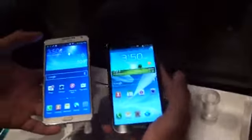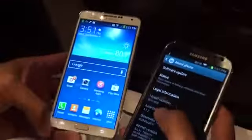Alright, for software, they both run TouchWiz, but both have TouchWiz based on different versions of Android. This is running Android 4.2 Jelly Bean. We will double check that, and they both have this famous Samsung whistle. I don't know if you can hear that in the back. This is actually running Android 4.1.2. I'm sorry, man. So it's Jelly Bean, but it's 4.1.2. Well, this is running Android 4.3, so this has the latest version here on it. Both have the S Pen. The S Pen has obviously some enhanced functionality in the Note 3 versus the Note 2.